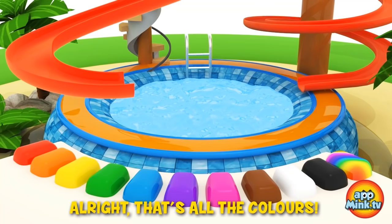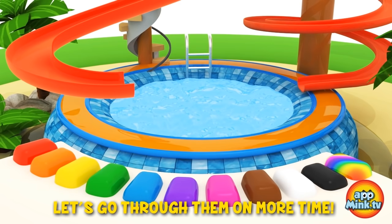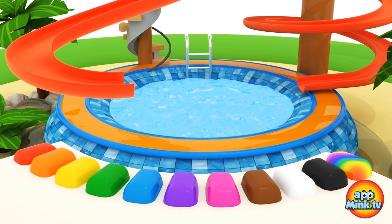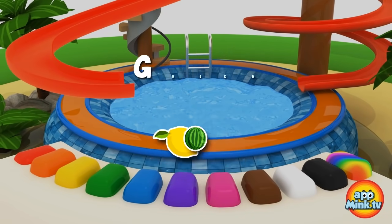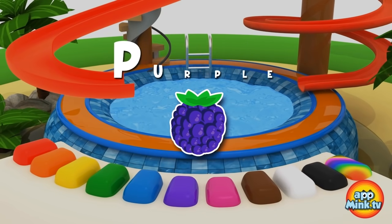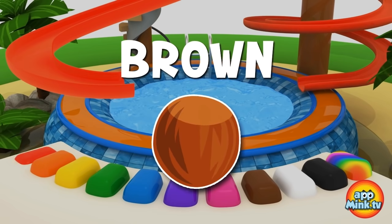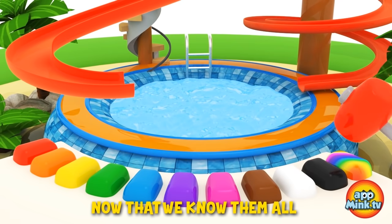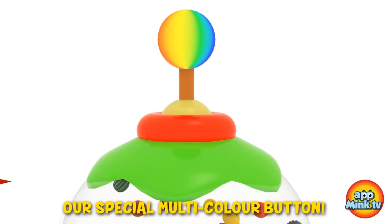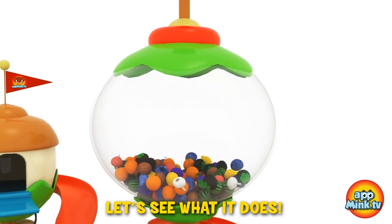All right, that's all the colors! Let's go through them one more time! Red, orange, yellow, green, blue, purple, pink, brown, white, and black! Now that we know them all, we can press our special multicolor button! Let's see what it does!